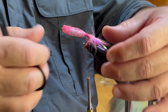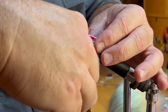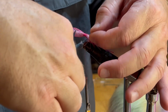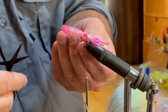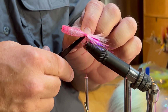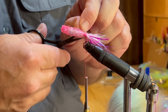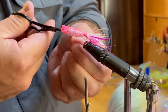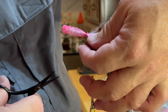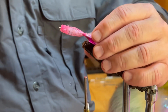So if you guys can see that. We're gonna come in here, we're gonna trim this real quick. If y'all can see that. Trim these little plastic tag end pieces off here. All right, there we go. I want to cut my thread, but I want to get all these plastic pieces off. There we go. All right.